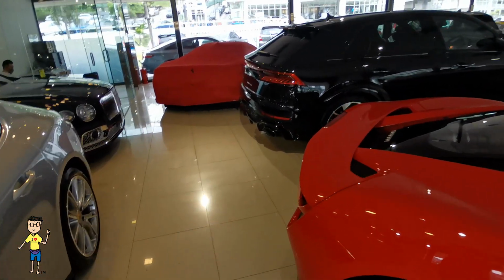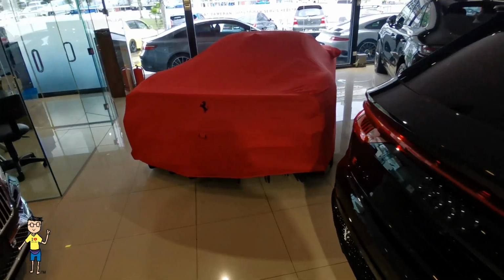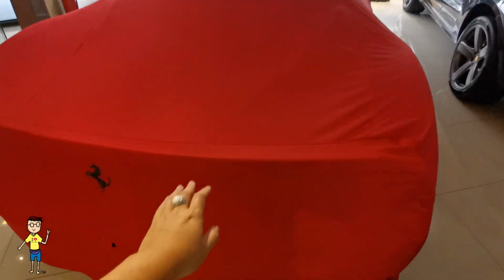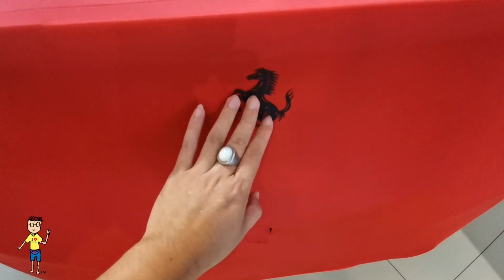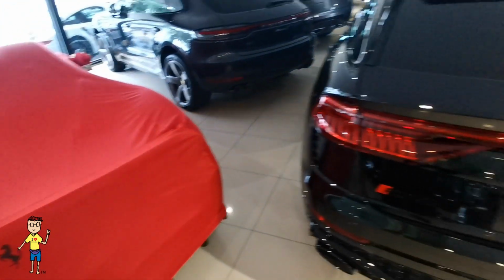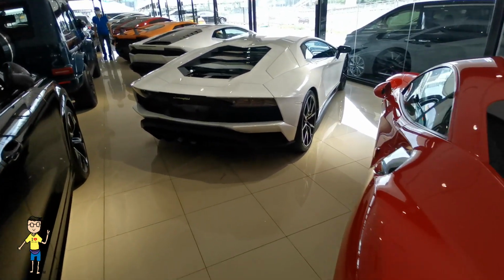Lagi sebiji tapi sudah dijual, so tak dapat. Ini kita mesti jaga Ferrari macam ni. This is how we take care of the Ferrari. Look at the cloth, all has been tailor made. So nice, ada logo cantik. Okay, itu dah Ferrari sudah habis. Kita tengok Lambo pula, Lambo.